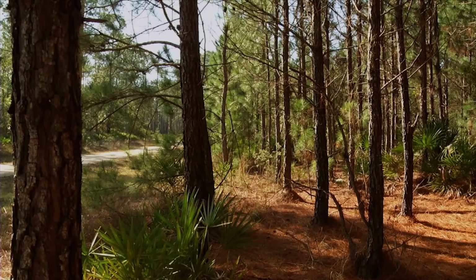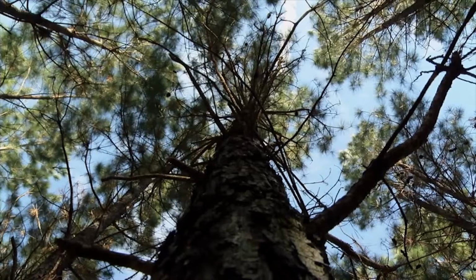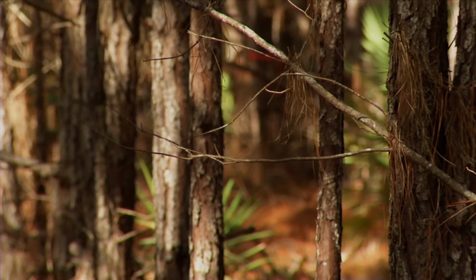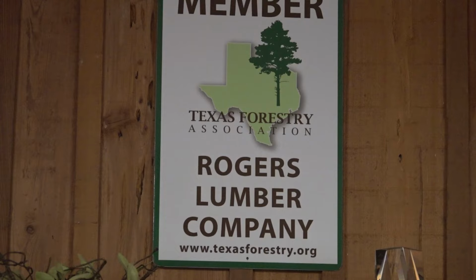The statistics show that we're planting trees at a greater rate than we are cutting them down. That certainly wasn't always the case. Back in the early 1900s, the process was a little different. But today, forestry is sustainable, and that's through the efforts of the Texas Forestry Association that started in 1914 and really changed the minds of most of those in the forest sector to a conservation organization.